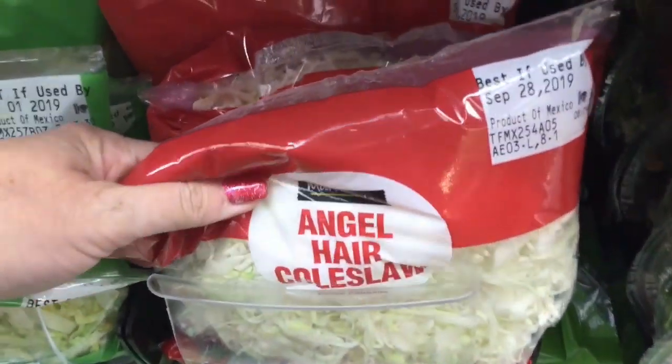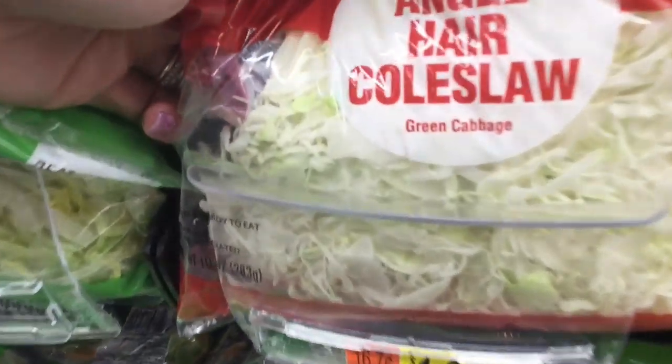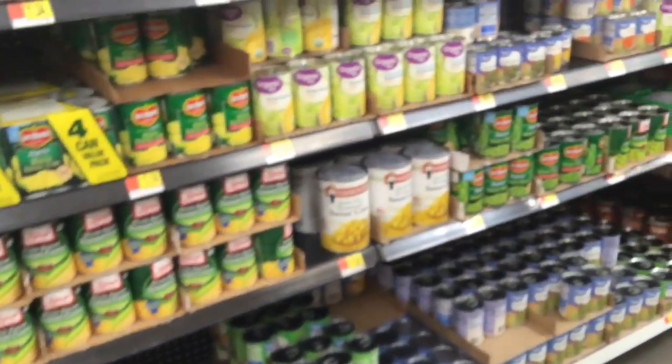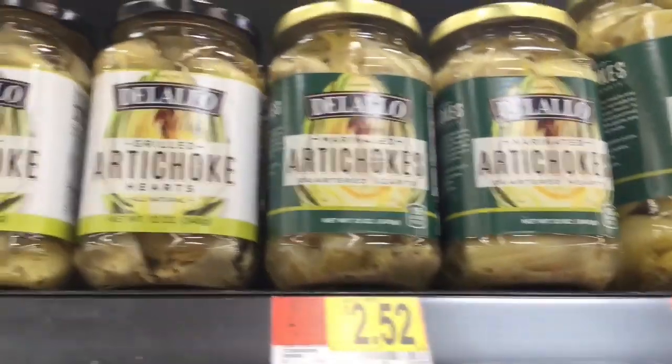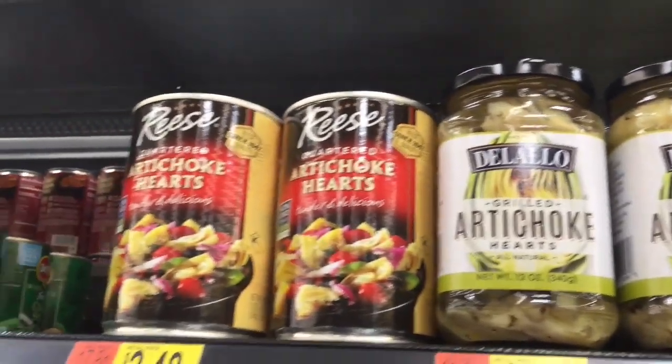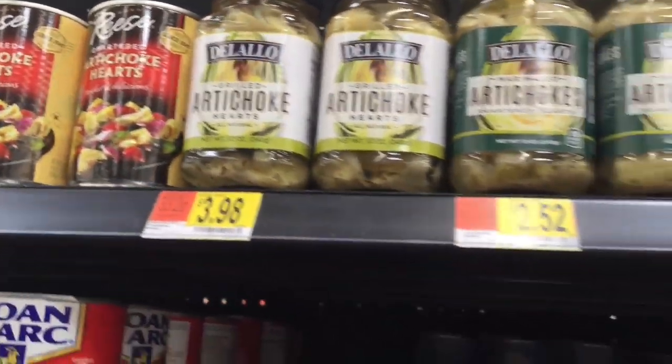Coleslaw would be a great item to get if you wanted to make it with Keto Ginger's recipe, which is really simple for a great keto meal. In addition, I was looking for the hearts of palm Palmini Noodles down the canned vegetable aisle. I am not seeing it anywhere, but I did find hearts.